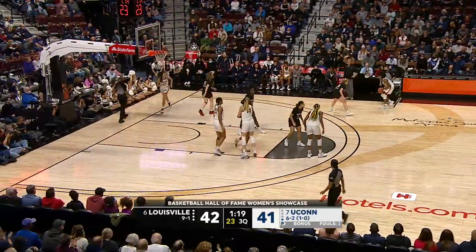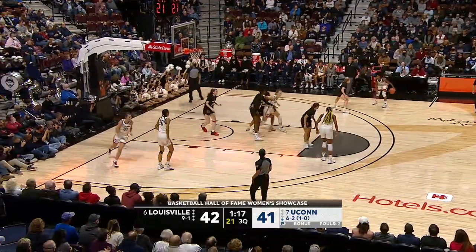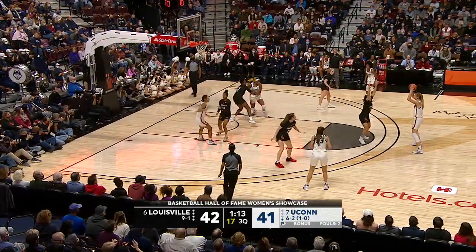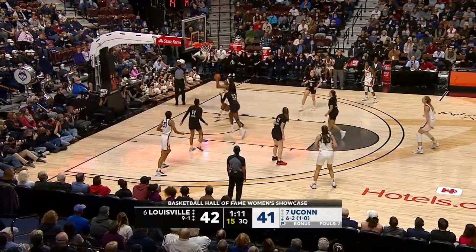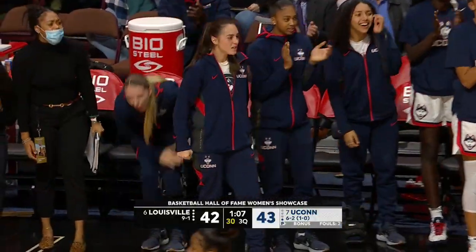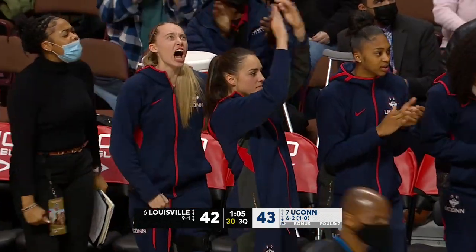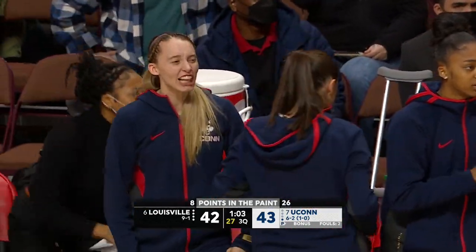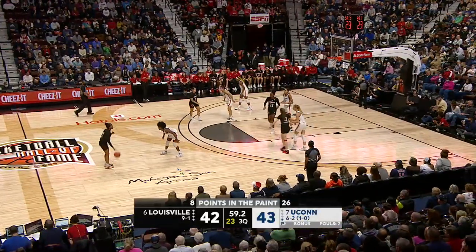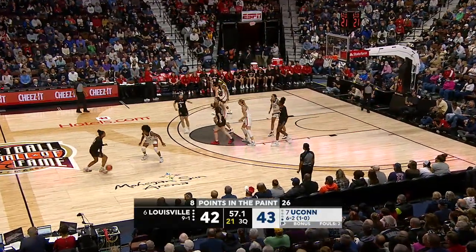Engstler heads to the bench for Louisville. She picked up her third personal foul, so she has been out of rhythm here thanks to those 2 early fouls called in the first quarter. Edwards with the post and the score. Edwards really working hard on that possession. Ducks in, holds position, and Juhas delivers it. UConn dominating in the paint against Louisville.